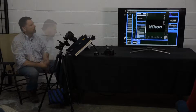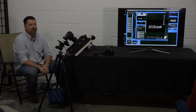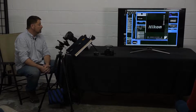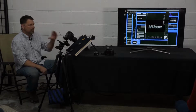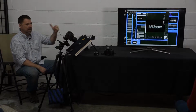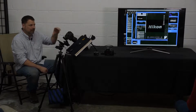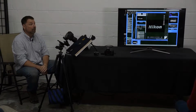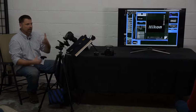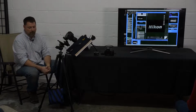Yep. So we noticed even with F16, we really weren't getting enough depth of field for what we were trying to do. What we could do is take a picture, adjust the focus point back a little bit, take another picture, and change the focus a little bit more until we had enough pictures that we had sections of our picture in focus.